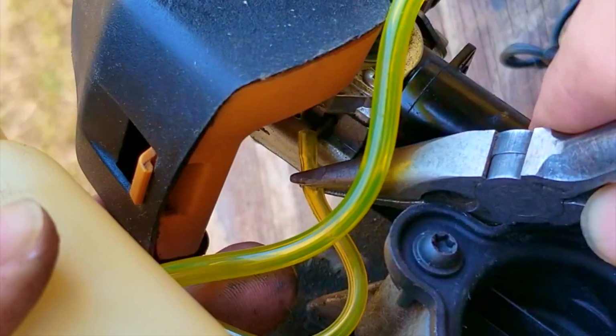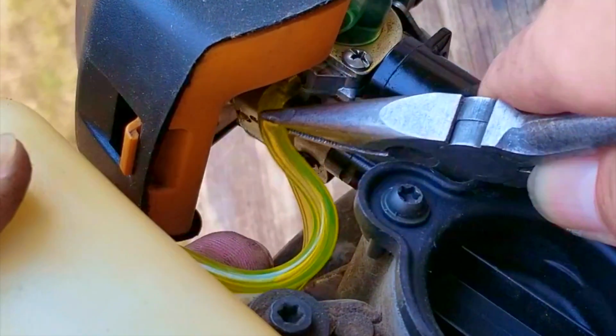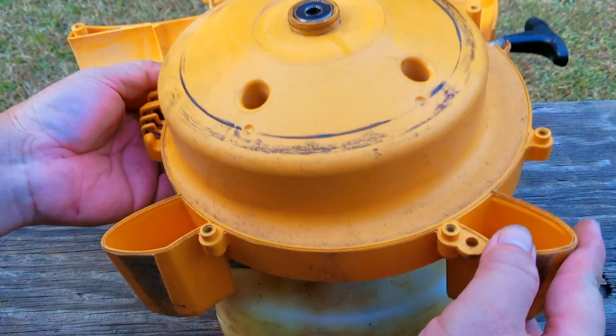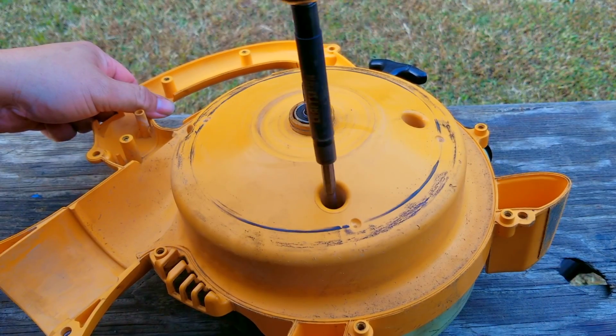I didn't show it, but I did disconnect the fuel lines from the carb. That way it would be easier to install the piston into the cylinder. If your fuel lines are discolored, I would replace them with yellow Tygon line as they're supposed to be more resistant to ethanol fuel.